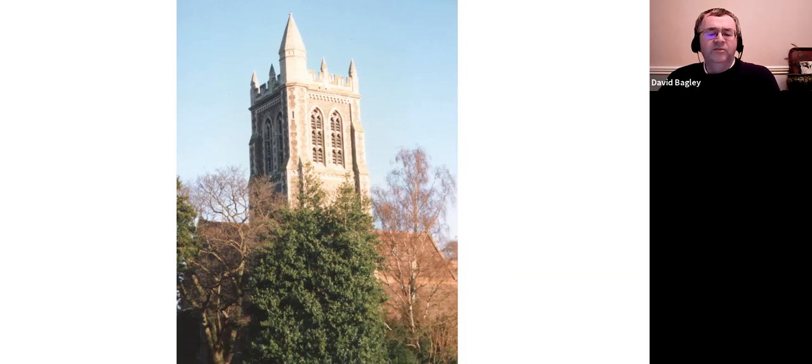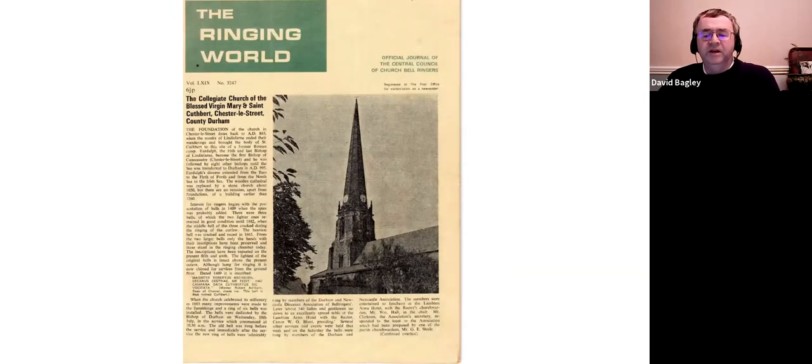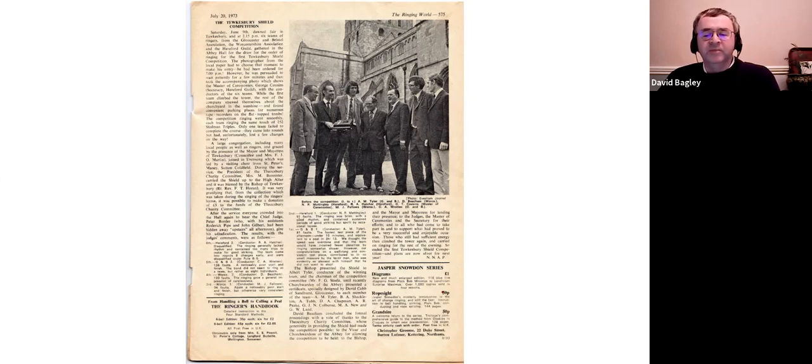Now, from time to time, some really interesting articles will appear in the Ringing World. And this issue from July the 20th, 1973 was one such issue. Actually, there are two reasons why it's of interest to me. As you've been told earlier, I'm the organizer of the Tewkesbury Shield, and this issue contains the write-up of the very first Tewkesbury Shield competition.